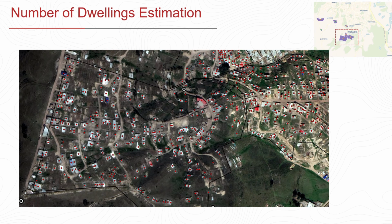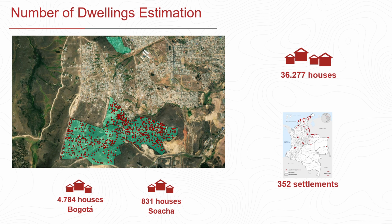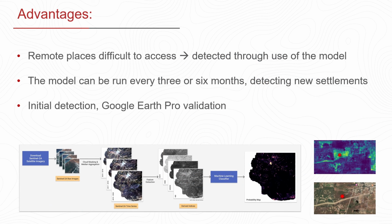So we also have an estimation of the number of dwellings or houses. In some of the settlements we use Google Earth, but in some of them we didn't have an updated image, so we have access to high resolution satellite imagery that we use to detect these houses. So far, we have detected 36,000 houses approximately in Colombia, in 352 settlements.